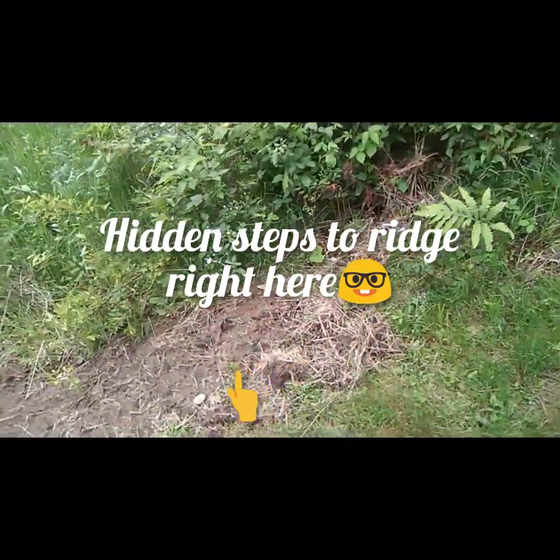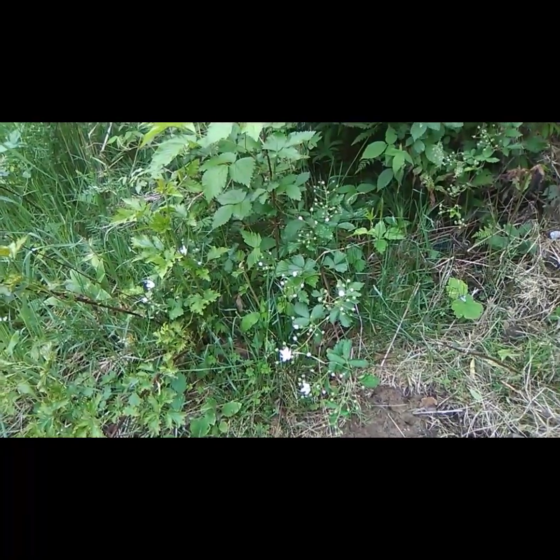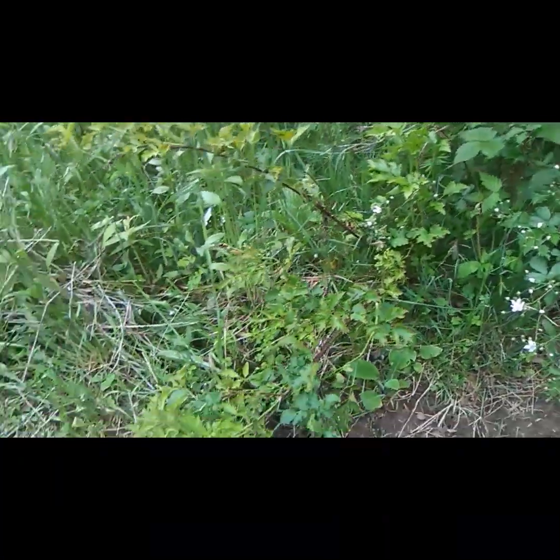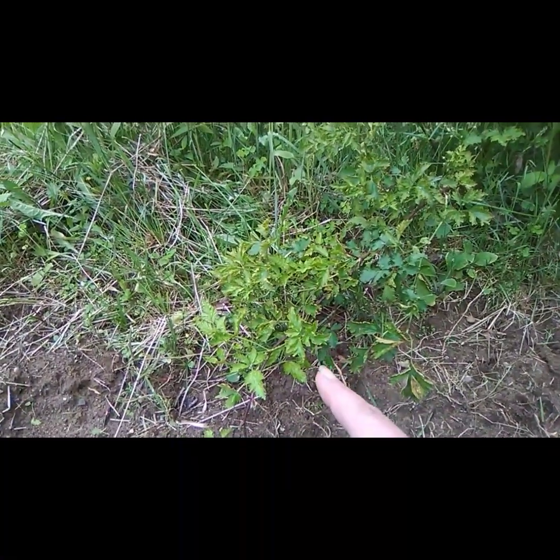But yeah, I've got all kinds. Now these are the blackberries. You can see the little flowers there. But this kind right here, that's wild raspberries.